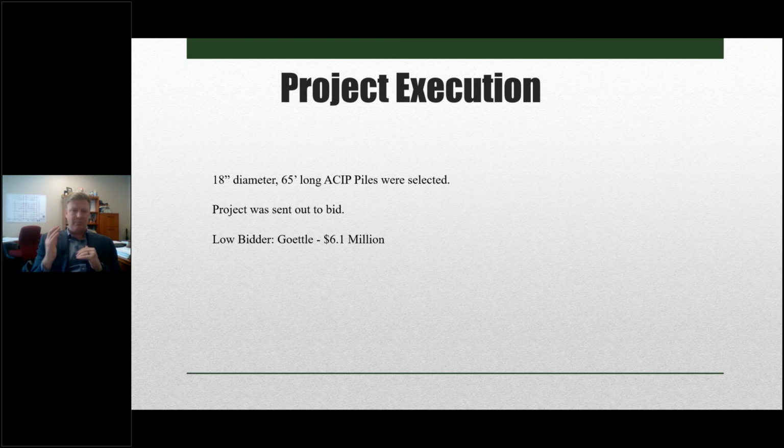But anyway, the owner benefited in cost savings for the piles. Caps got smaller. We don't know exactly what the savings were in the caps, but they were probably considerable, and there were schedule savings as well.